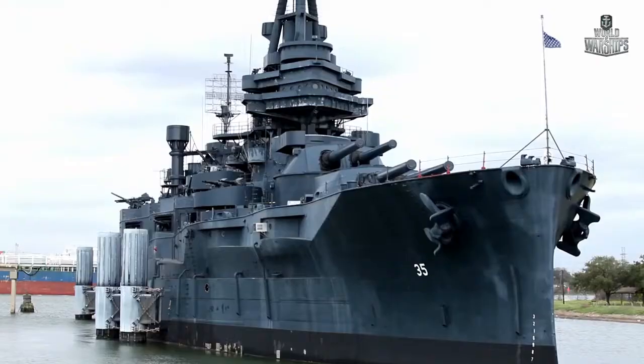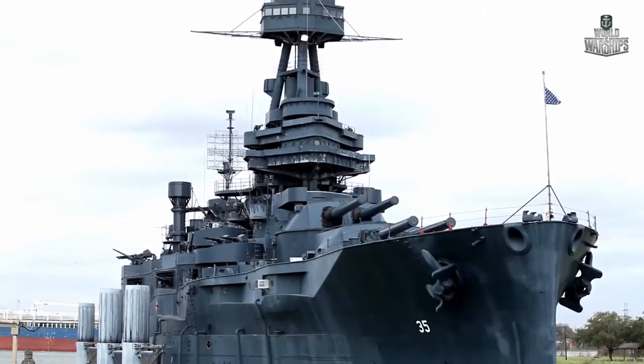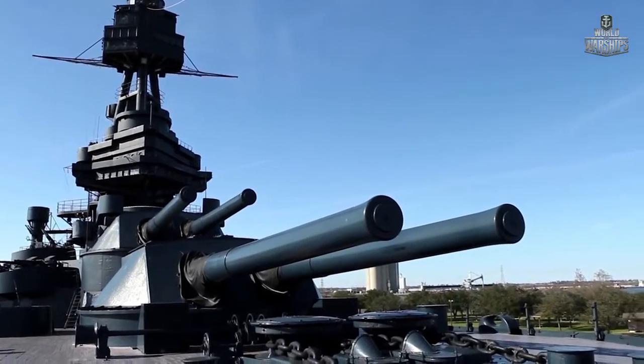The New York class, which Texas is a part of, were the next evolution down the road. They were super dreadnoughts. They were dreadnought plus. So they had bigger guns than the dreadnought did. They had more armor than the dreadnought did.